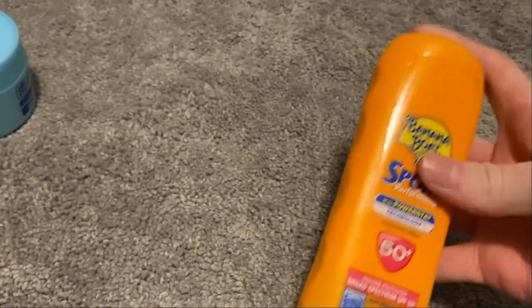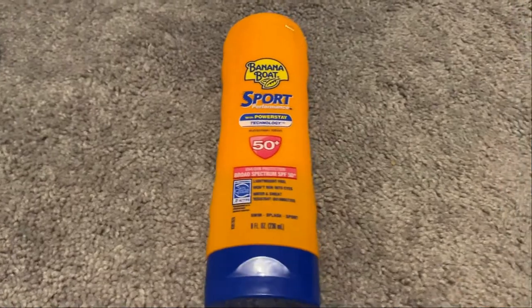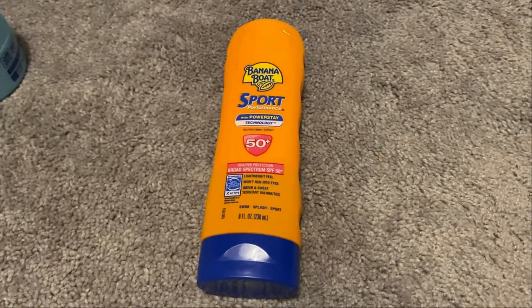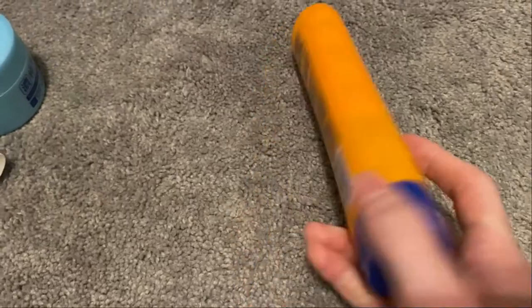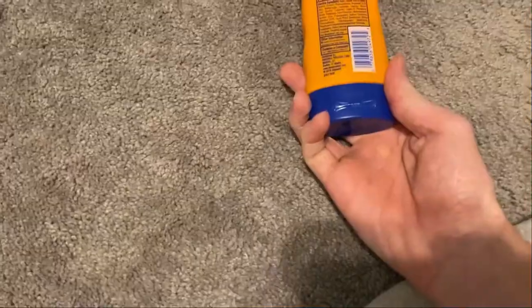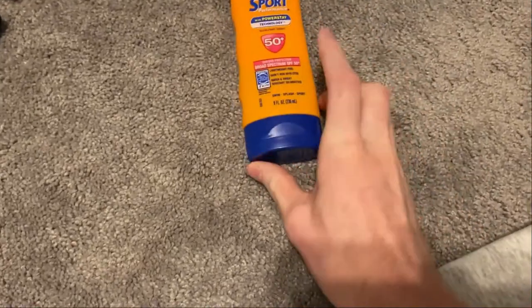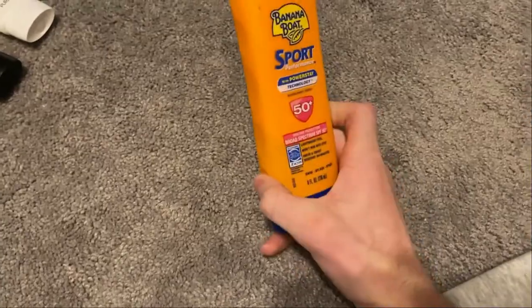This you'll see in your aisles all summer long at every grocery store, drugstore, anything like that, Target. You will see this in that section. So if you want an affordable sport sunscreen, then pick it up. But for me, I would get the Simply Protect. I don't know the expiration date. I've definitely had this for a while, so I think this is expired, so I'm going to toss it, but there's about half of it left over.